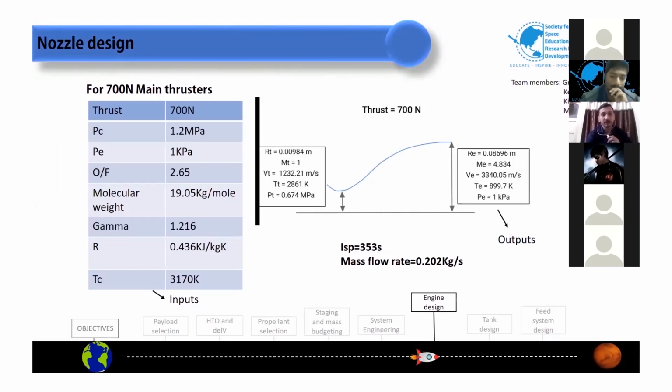So for the 700 Newton thrust main engine, our input was a chamber pressure of 1.2 megapascal and an exit pressure of 1 kilopascal. The rest of the inputs you can see on the screen. From that, we calculated all the throat data and exit data. From the exit data, our exit Mach number is around 4.83 and our mass flow rate is around 0.202 kilogram per second, and our actual ISP is 353 seconds for the 700 Newton main engine.